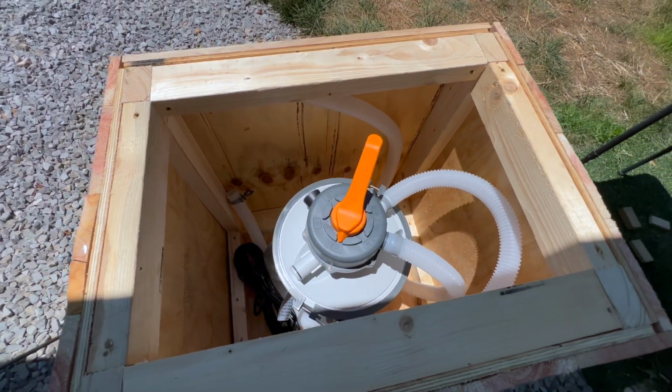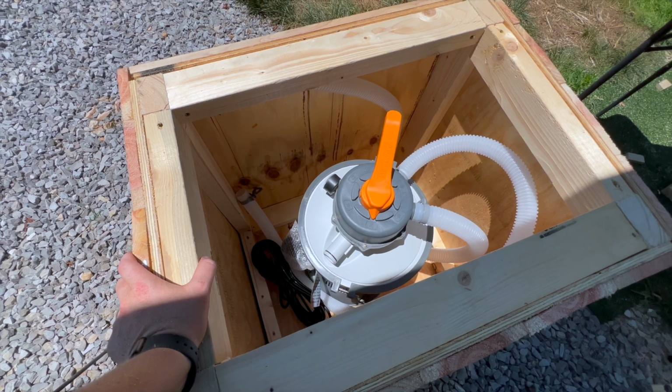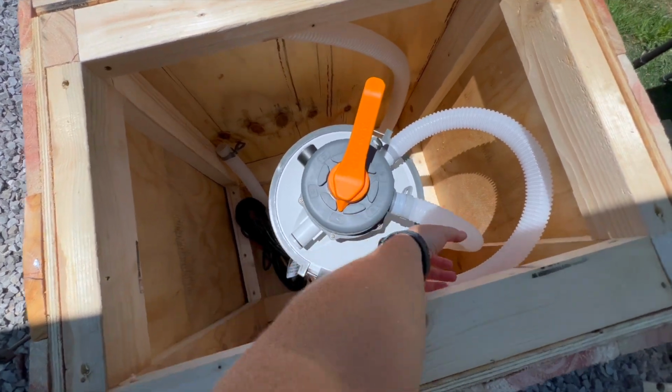Not worried about bugs. Obviously, bugs are going to get in here regardless. You know, spiders, things like that. They can find their way in pretty much anything. The big thing I don't want living in here is mice, because they could chew up that cable. They may even chew up these hoses, which would be not great.